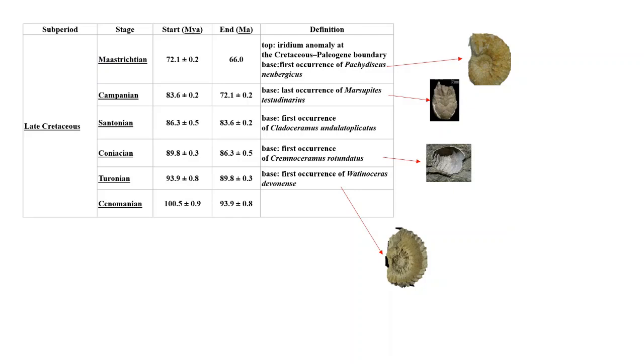The Cenomanian is followed by Turonian, which is defined on the first occurrence of Watinoceras. See, this is Watinoceras, it is an ammonoid. Then after Turonian comes Coniacian. Coniacian is defined on the basis of first occurrence of Cremnoceramus rotundatus. It is an extinct bivalve, Pelecypoda. Then Santonian is Cladoceramus undulatoplicatus. This is another fossil.